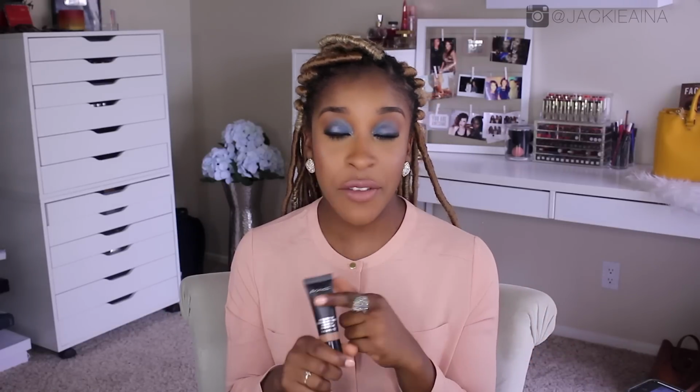I sampled it 3 or 4 times before I actually bought it, and I just couldn't take it anymore. I'm like, I have to buy this foundation because every time I wear it on Snapchat and pictures, people were telling me, what's on your face? You guys know when I'm doing something different. It's actually quite intriguing and fascinating that sometimes people will notice, hey, your foundation looks really good today. Like, what are you using?